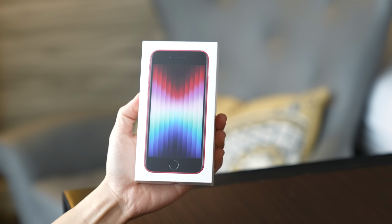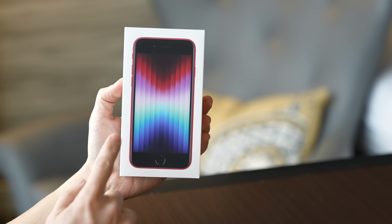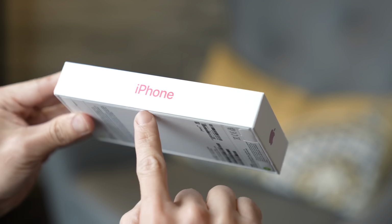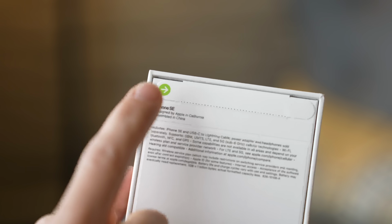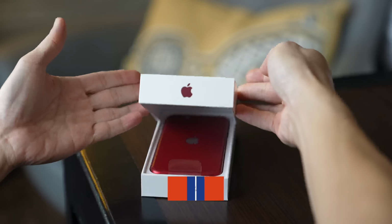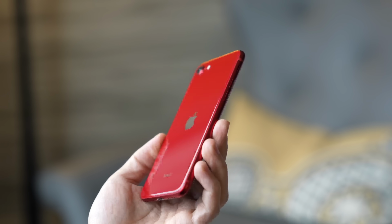Earlier this week, I unboxed the iPhone SE before I set it up for this review. I love this new wallpaper featured on the box. From the metallic red text, there's clearly a product red iPhone SE inside. To open the box, just look for the green arrows, pull to release the seal, and lift. There you go, red iPhone SE. This color is so beautiful.